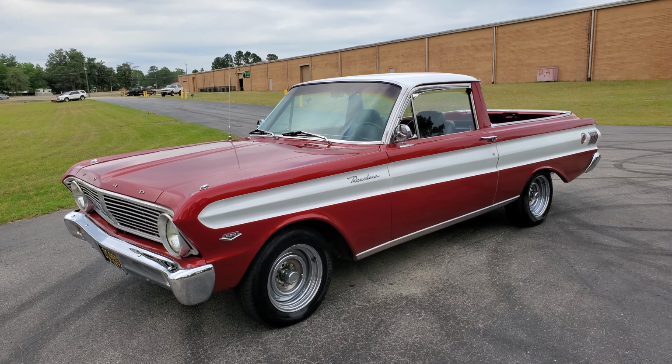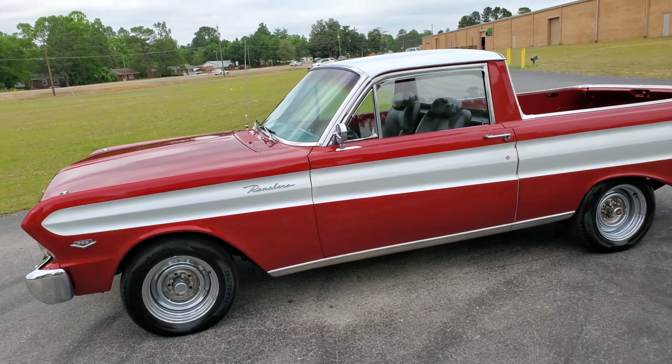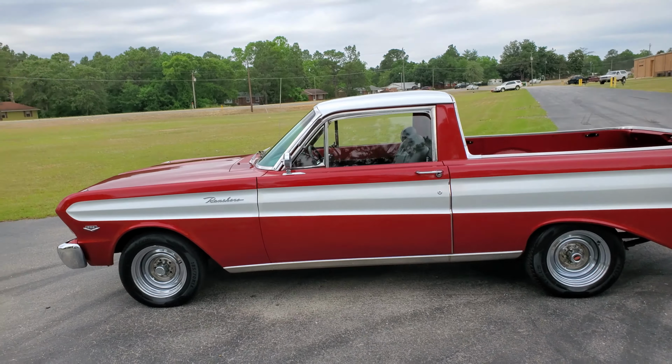Gonna do a quick video with the Ranchero we just got in stock. Give you a chance to check it out a little bit. Nice paint job on it. Try to get close, see if you can see anything reflecting.